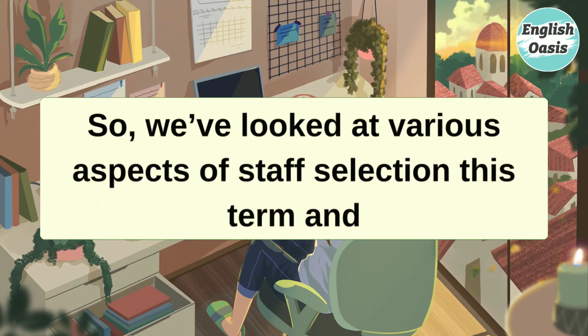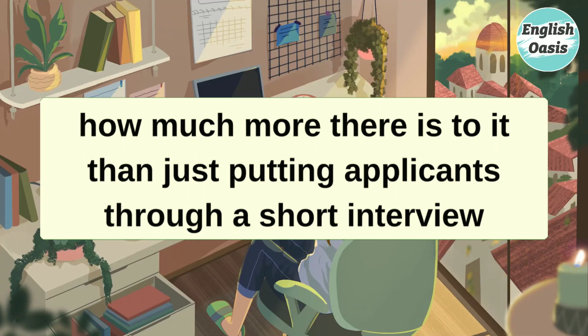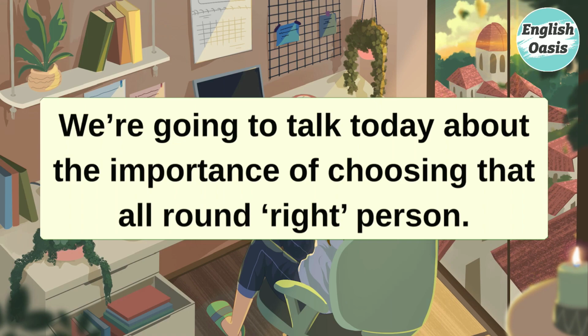So, we've looked at various aspects of staff selection this term, and I think by now you should be beginning to see how much more there is to it than just putting applicants through a short interview or asking the right questions. Yeah, absolutely. So, I think you should be ready for today's tutorial on matching the person to the job. We're going to talk today about the importance of choosing that all-round right person.